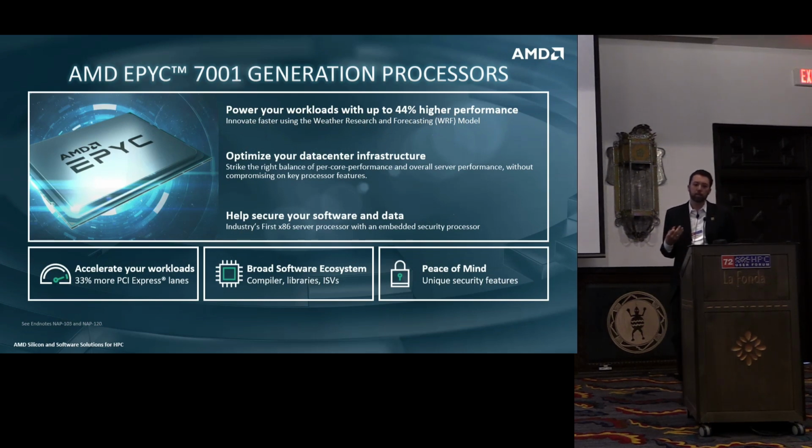Our current generation EPYC processor is the 7001 generation. We believe this is the right product to power, optimize, and secure your workloads. It provides up to 44% higher performance than competing solutions for weather modeling. It also has a significant performance advantage for computational fluid dynamics simulation. So for any kind of workload that is heavily memory bound, we believe we have a great solution with the EPYC 7001. Also, we've got a consistent feature set across the full stack. That allows you to pick the right balance of overall performance versus per-core performance. If you need a better balance of memory bandwidth per core versus the best overall performance, you're going to get a consistent feature set within the full EPYC lineup.